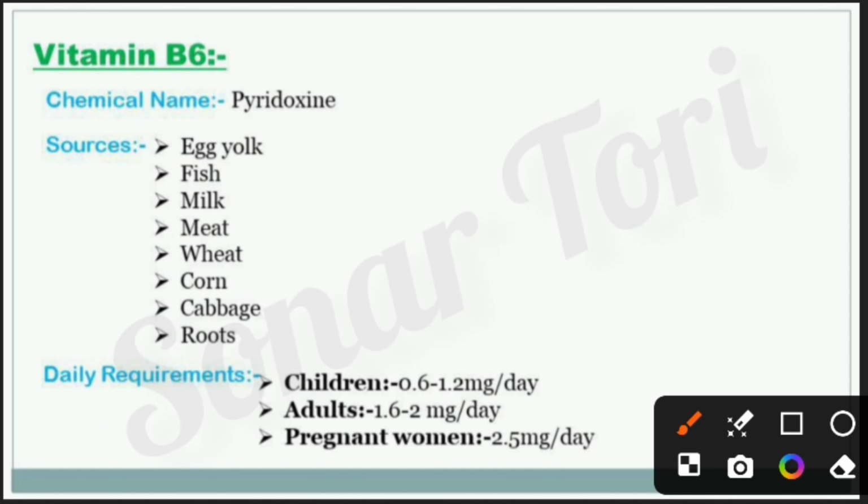Vitamin B6. The chemical name of vitamin B6 is pyridoxine, and the sources of vitamin B6 are egg yolk, fish, milk, meat, oat, corn, cabbage and root. The daily requirements of vitamin B6 are, in case of children, 0.6 to 1.2 mg per day, in case of adult 1.6 to 2 mg per day, and in case of pregnant women 2.5 mg per day is required.